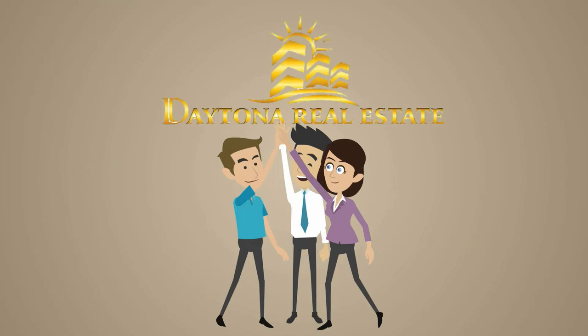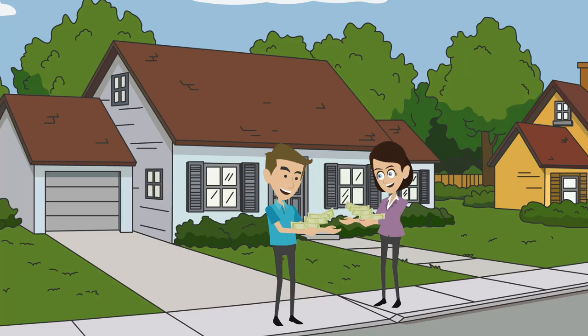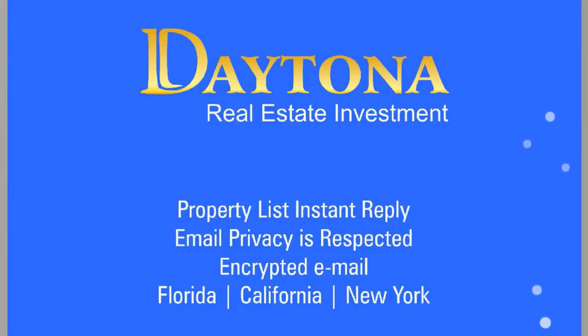Step 4. During the process, you will retain full ownership and receive the rents. When we exercise the option to purchase through the sale, you may elect to receive a short-term profit and return of your capital investment. Want to know more?